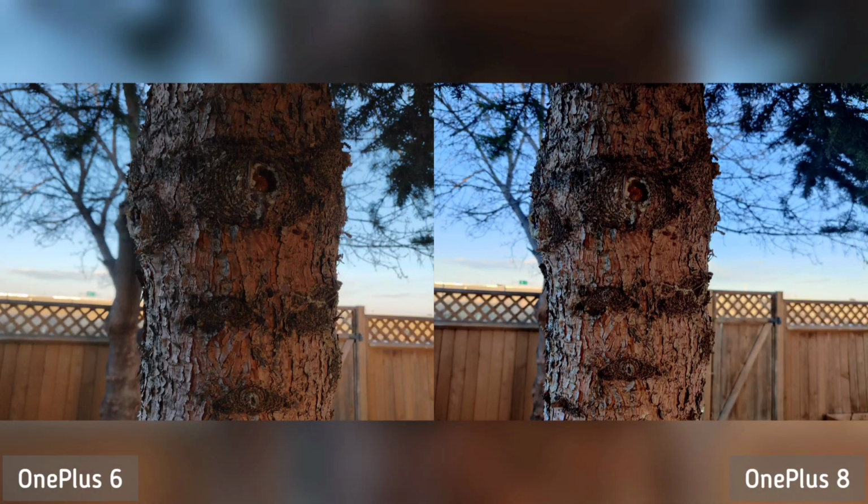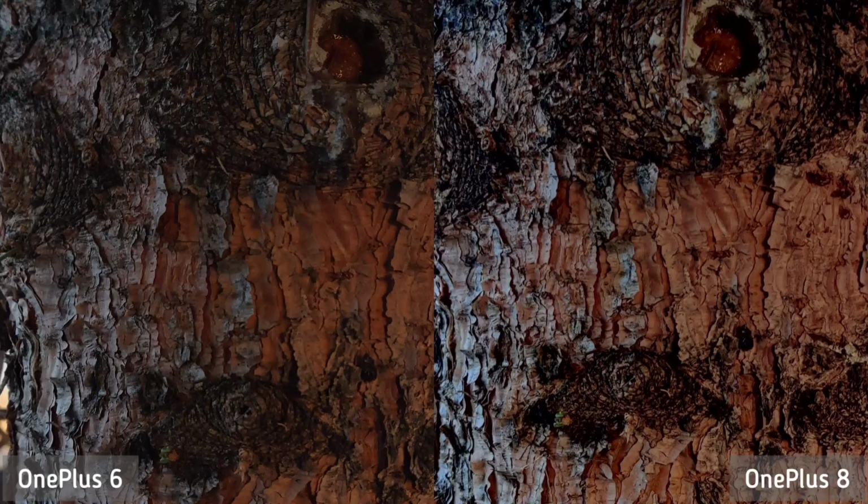Next is the megapixel battle. OnePlus 6 has a 16 megapixel main, while OnePlus 8 has a 48 megapixel main. If you zoom in, I think it's evident that OnePlus 8 has more details than OnePlus 6, so OnePlus 8 is the winner here.